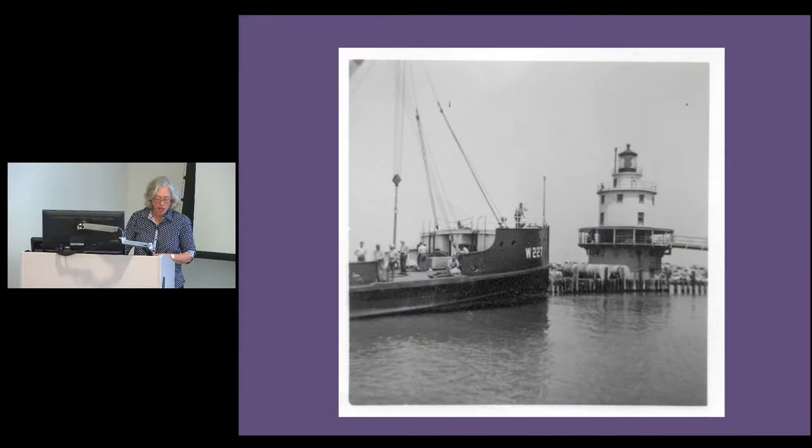This is Brandywine Shoal Lighthouse in the late 1950s in a photo taken by Lilac's captain, Lieutenant John Midget. And John's son, Ray, is here in the audience. He's the one who gave me these photos to use in our research.